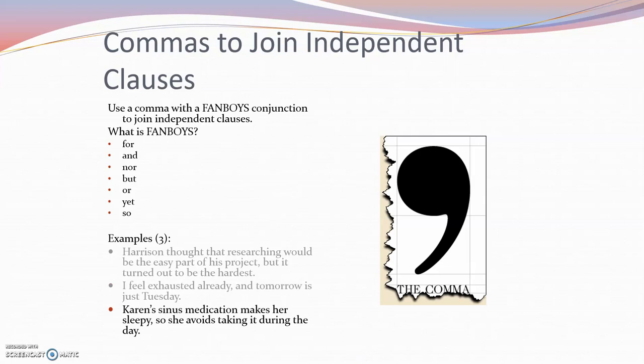And the third example, Karen's sinus medication makes her sleepy, comma, so she avoids taking it during the day. So Karen's sinus medication makes her sleepy. Subject, verb, complete thought. She avoids taking it during the day. Subject, verb, complete thought. So yes, the comma goes there. Like I said, if one of them happens to be a dependent clause and it's missing some element of making it a complete sentence or independent clause, if you put the conjunction to connect the two, there is no comma in that case.